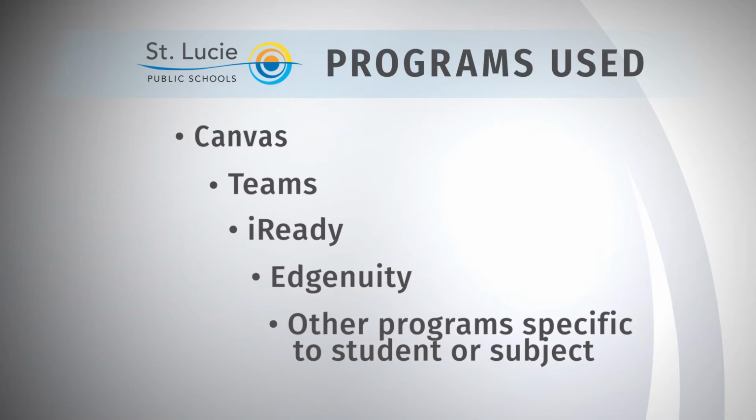Your child's teacher will also use a program called Teams. This program allows the teacher to call individual students and parents and to have larger group discussions or live lessons. You will learn more about this program as well. If your child is in elementary school, you probably already know about iReady. It is a fun program that provides reading and math lessons for children, either on their own pace or assigned by the teacher. Edgenuity will be used for core content classes in grades 6 through 12. You will learn all about it through the teacher.